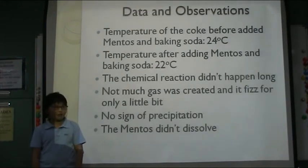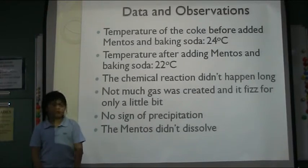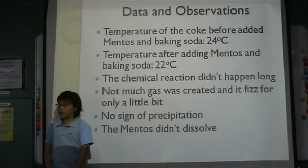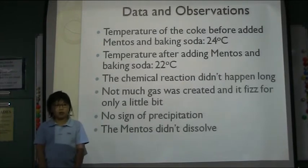My observation: the temperature of the Coke was 24 degrees Celsius before I added baking soda and Mentos. It is 22 degrees Celsius after I added them. The chemical reaction didn't last long. Not much gas was created and it only fizzed for a little bit. No sign of precipitation, and the Mentos didn't dissolve.